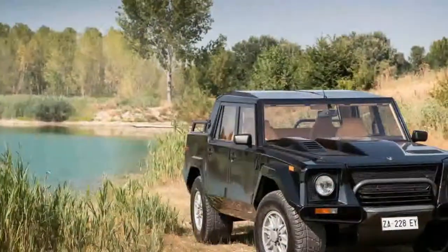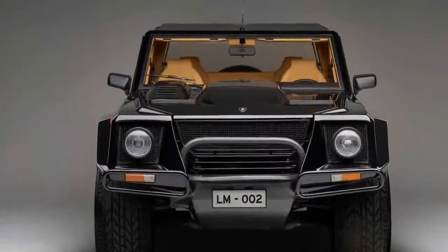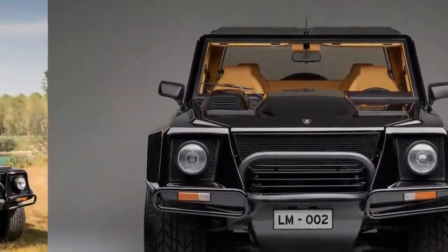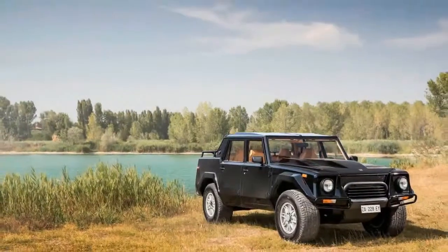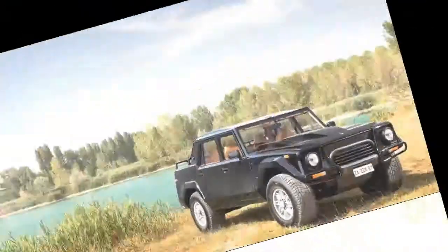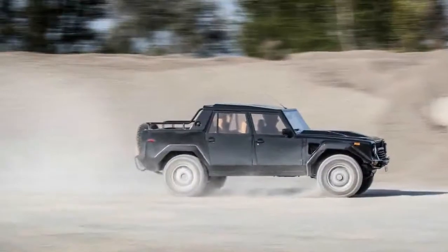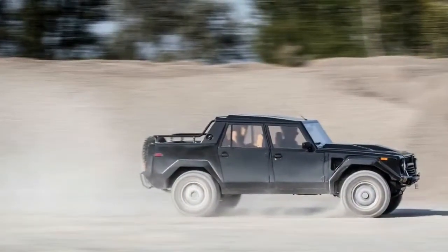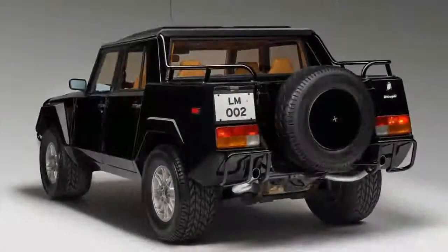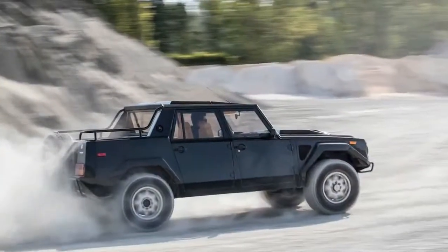You might be fooled into thinking that fiberglass and aluminum body panels would make it light, but thanks in part to a beefy steel tube frame and huge wheels and tires, the LM weighs an almost incomprehensible 6,800 pounds. To be fair, nearly 500 pounds of that heft is in expendable liquid form. There are 76.6 gallons of gasoline sloshing around in the giant fuel tank. Best be careful uttering the phrase "filler up" near an LM002.